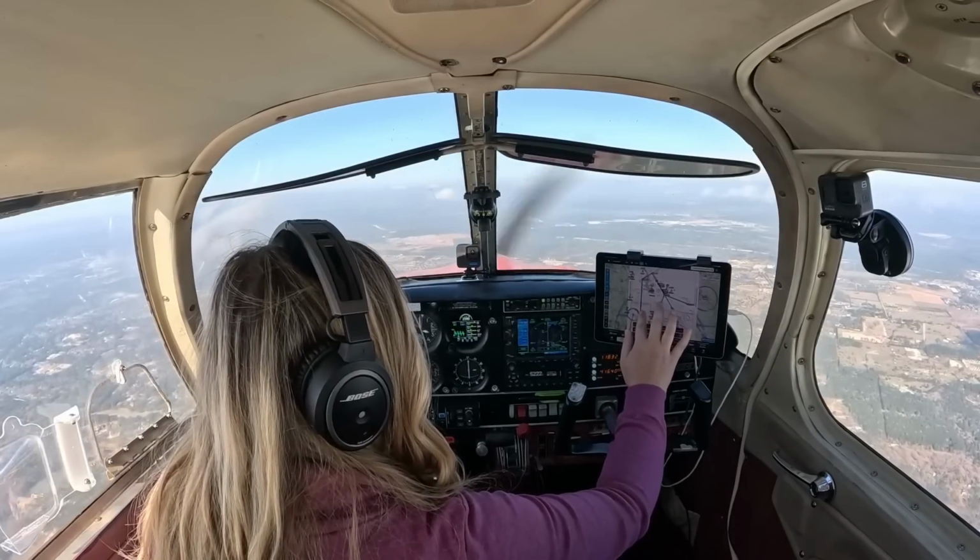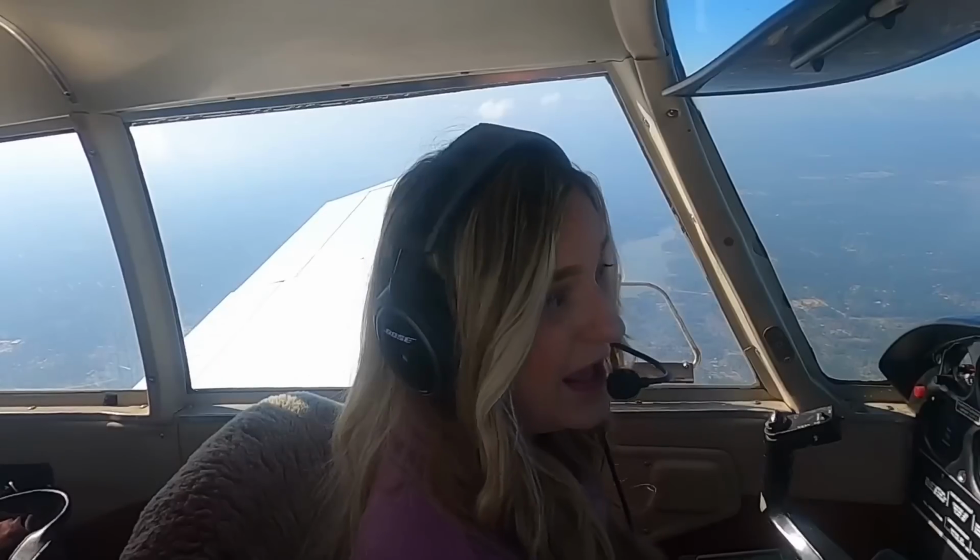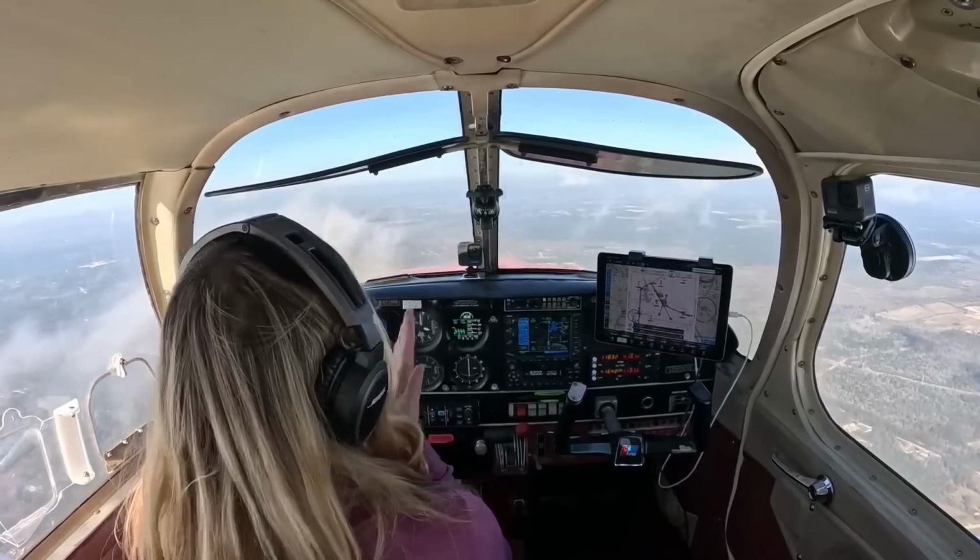Keeping an eye out for traffic, even though I am on an instrument flight plan. There are a few clouds around me, but it's actually a nice flight, to be honest. 20 minutes till we're on the ground.